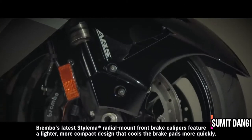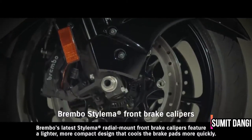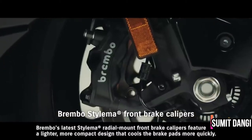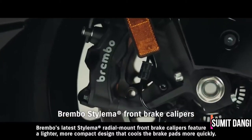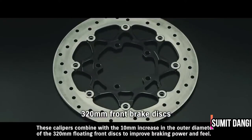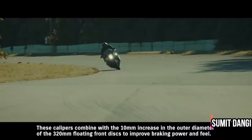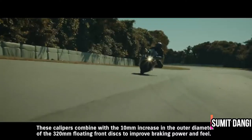Brembo's latest Stilema radial mount front brake calipers feature a lighter, more compact design that cools the brake pads more quickly. These calipers combine with the 10mm increase in the outer diameter of the 320mm floating front discs to improve braking power and feel.